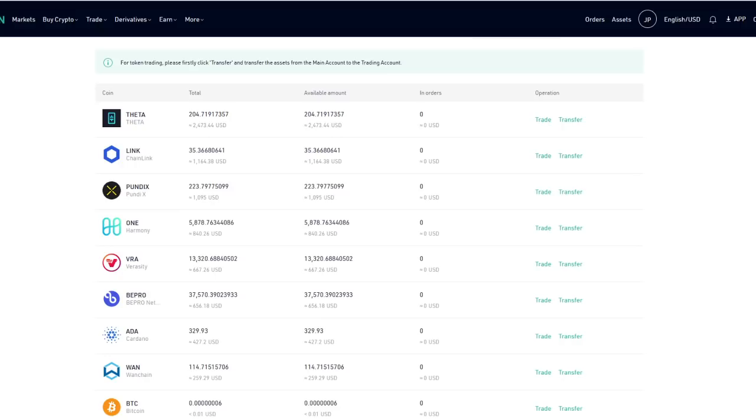Today we're going to be talking about the new additions to my portfolio. We have Theta, Chainlink, PundiX, Harmony One, VRA, Verosity, B Pro, Cardano, and Wanchain. I bought all of these pretty much at their best buy-in spots or entry points, and right now we're seeing some good increases on most of these coins. Obviously, things like B Pro and Theta are currently at their lower end, but I do see potential in both of those.